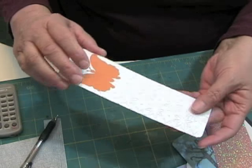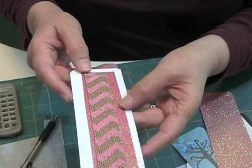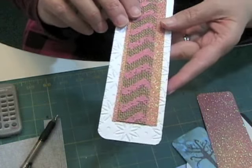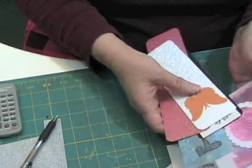And then this one's a double-sided one. There's a butterfly and some flowers embossed, and then the backside there's glitter paper and some burlap. Look at that. Sandra, thank you. This is so cool. Thank you.